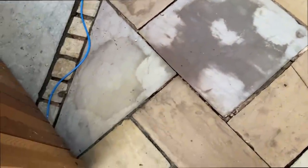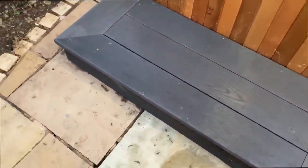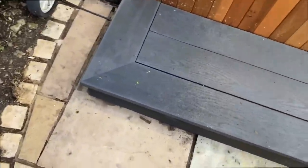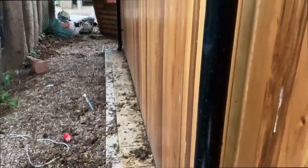Oh, and I had to come back and do this bird poo section about three times, and I finally got most of it off. It could do with another rinse down, to be honest, but it's a damn sight better than what it was. Still a little bit damp, obviously, as well. But it was absolutely covered all around here. All that was really bad as well, so I've got most of it off that. But yeah, it could do with some extra attention tomorrow. And I might give the back of that a clean down there as well, because that could do with it.